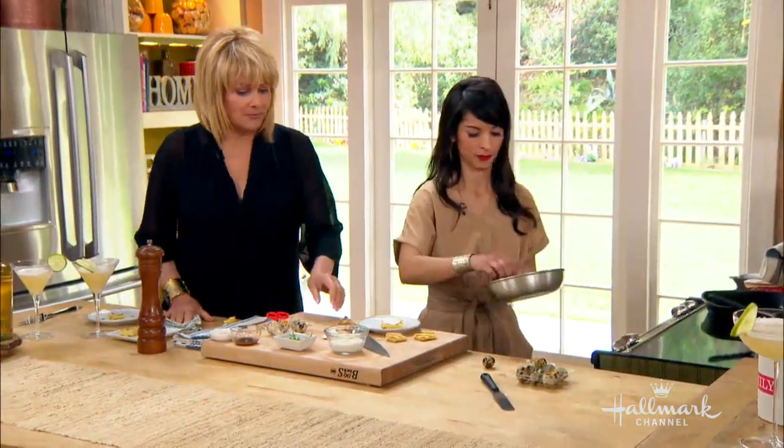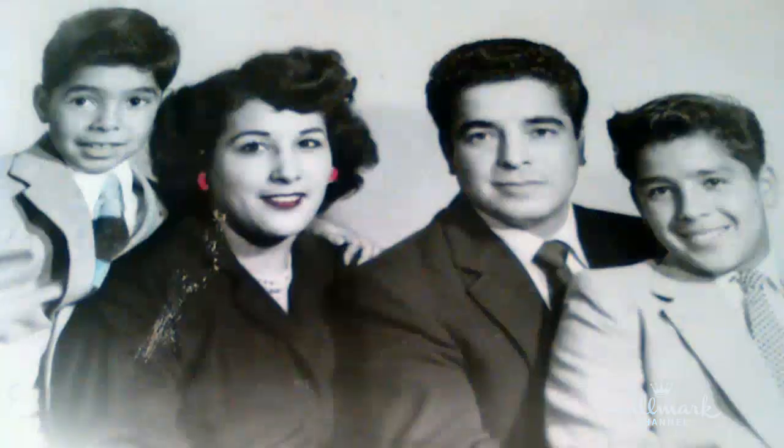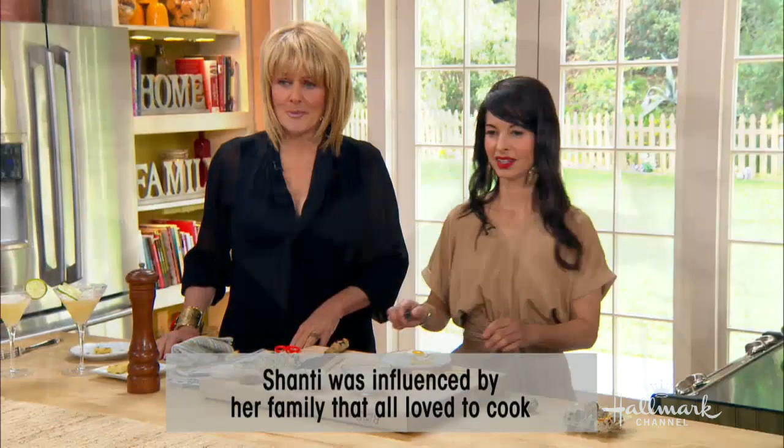But your mom, I mean, you grew up with this, right? I did. My mom's an amazing cook. My grandma owned a restaurant and was a cook as well, and so was my other grandma. So it's been in my family. My dad barbecued a lot. That's my dad on the left, my grandma, my grandpa, and his brother. Oh, you're a beautiful family.